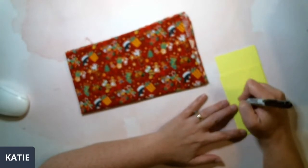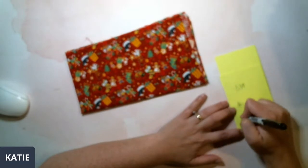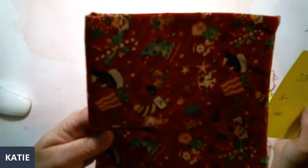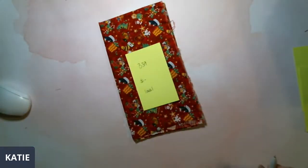We'll do this one for $1. Okay. And it's $3.39. Yep. One available. So cute. Sorry, it's not in focus, but B39, one available. $1. That is cute. Very cute.